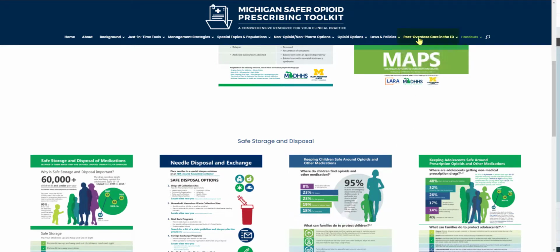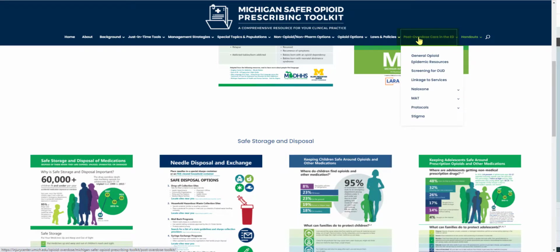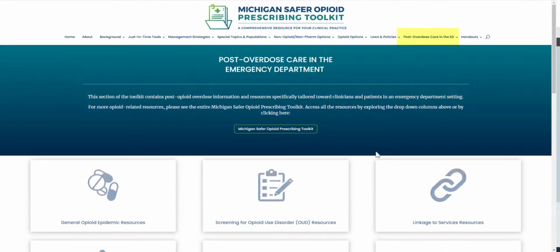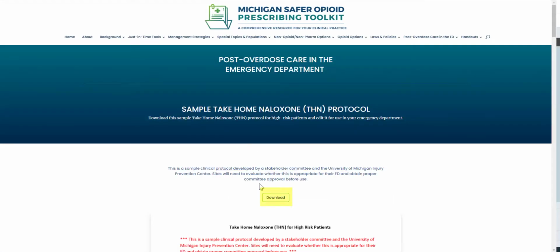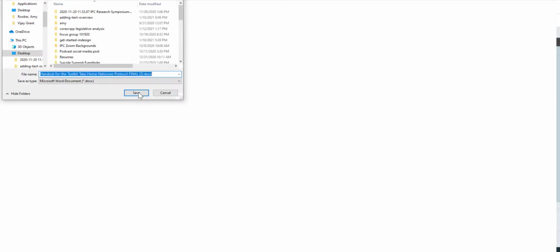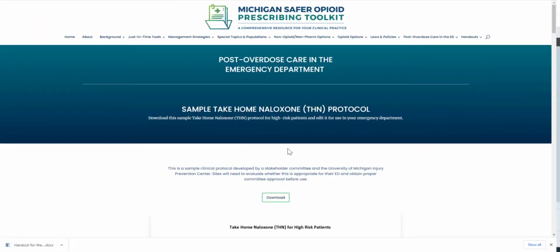The newest section of the toolkit features resources on post-overdose care in the emergency department and features drafted protocols on take-home naloxone and medication-assisted treatment that you can download and adapt for use in your emergency department. The toolkit contains over 400 provider and patient-focused resources on opioids, and we are continually updating it with the newest, most up-to-date information for you and your practice.